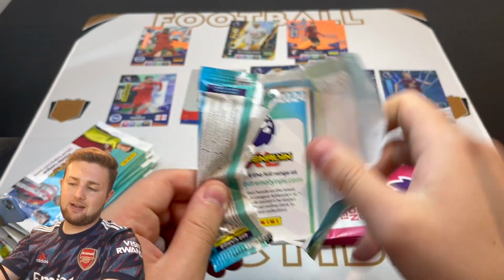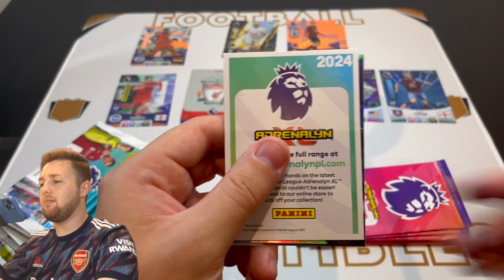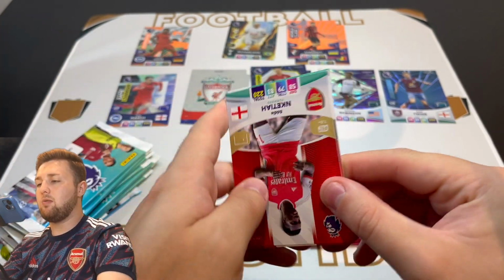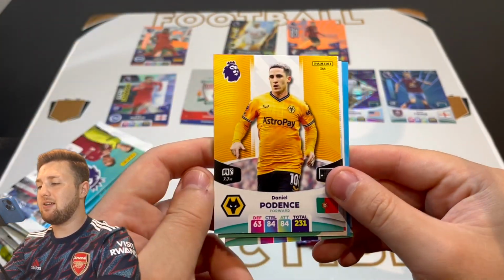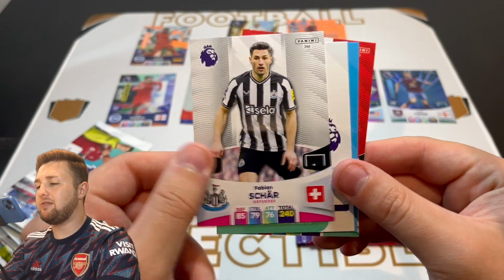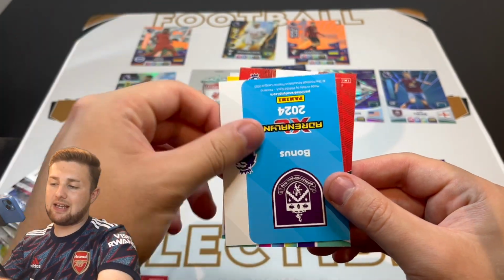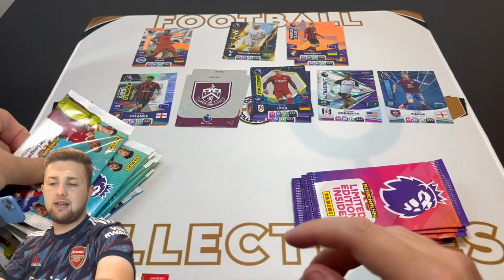Time for another pack. Let's go. Here we go. What are we going to have hiding in this one? We have a code card there. We then have Arsenal's Eddie Nketiah, David De Gea, formerly of Manchester United, Daniel Podence of Wolves, Fabian Schär of Newcastle. Forward there, game changer Dominic Solanke, and the Burnley badge to finish that pack off. So there we go.